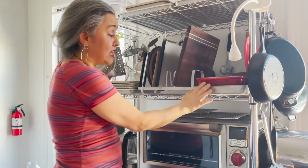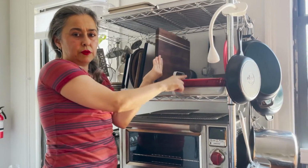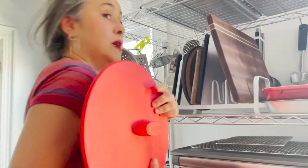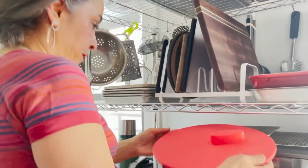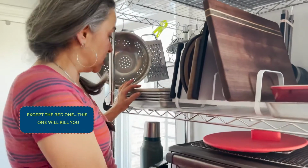Alright, next shelf. Next shelf, I have more stuff for the oven. Right here, can you see it? Come closer. These are like my universal lid. You guys know I only have 3 lids. This is one. The other 2 are back there. All metal, basically. Nothing glass, nothing that will break, nothing that will fall on your head and then fall on the floor and break. So this is all to use in the oven. This is the one that belongs in here.